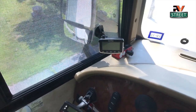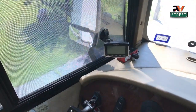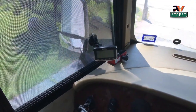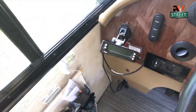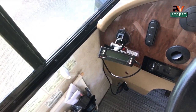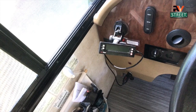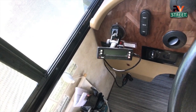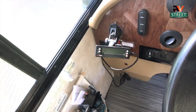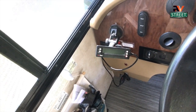We also run a TPMS system. We have sensors on all 6 tires on the coach and 4 sensors on the car, so we monitor all 10 tires at once. We have a ScanGauge II down here. This plugs in under the dash in the OBD2 port. That ScanGauge lets me know what the engine temperature is, the RPM, the transmission temperature, and what my actual charging to the batteries is. I just love that ScanGauge. It really gives me a good diagnostic of what's happening in the engine.